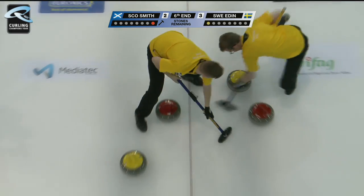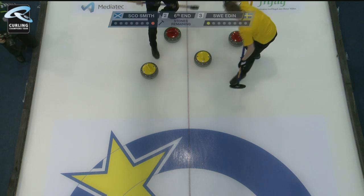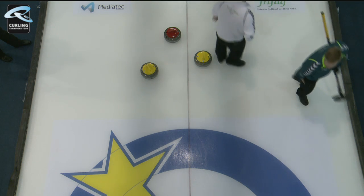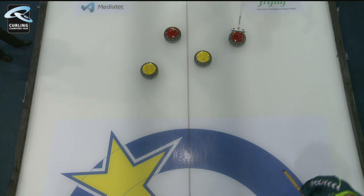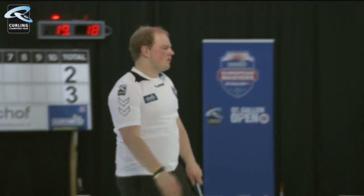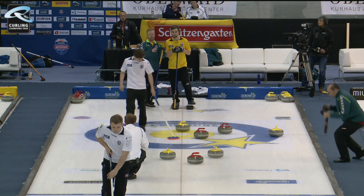Trying to get a little roll off the guard. Wow. Quite fortunate, got a rub off, but I believe that shot's still there, and you can be absolutely sure Kyle's on it like a shot. Well, there's not much more he's got anyways, so why not go for it big time? Only shot to play.